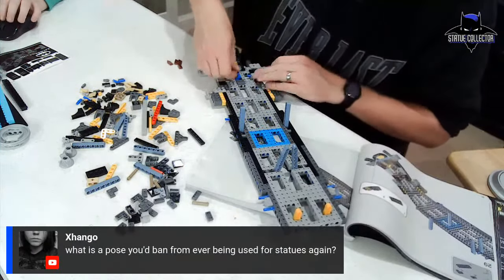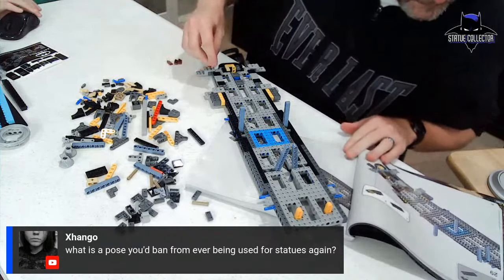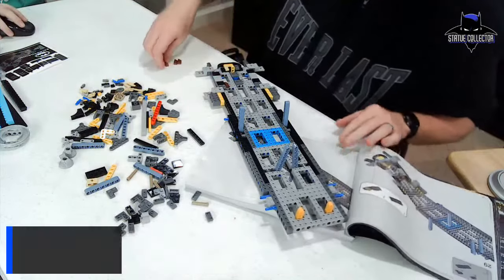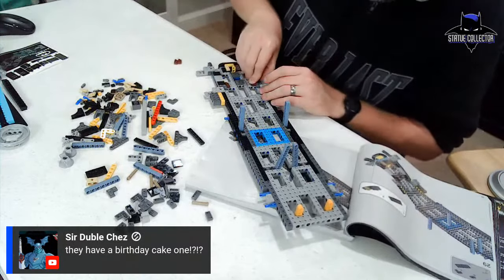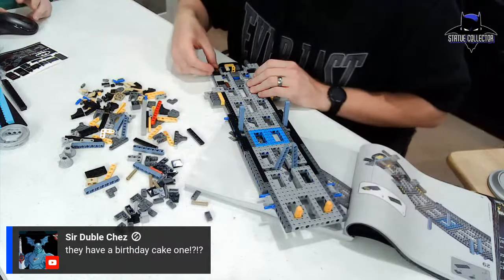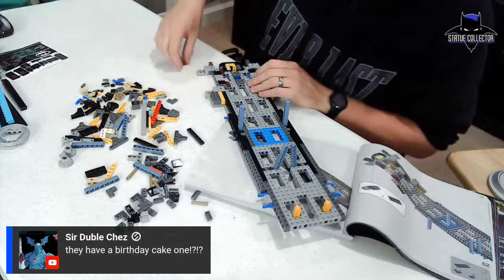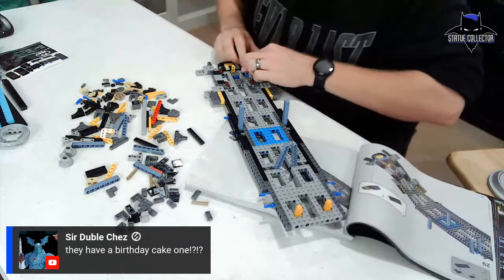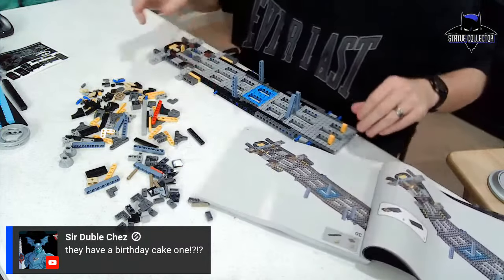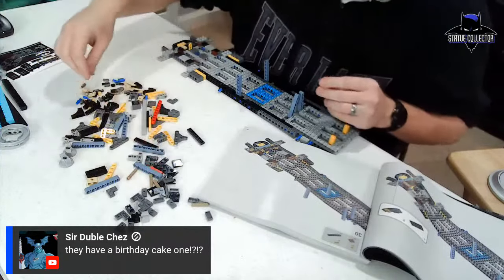What is a pose you banned from ever being used for statues again? Captain Morgan. Okay. I thought you'd say the Harley Quinn back there. Nope, Captain Morgan pose. They're saying they have a birthday cake one. Who knew that Three Musketeers made a birthday cake Three Musketeers? Tell the truth. I want to see it in the comments. Do you have any idea what you're talking about at this point? Nope. All I hear is candy. Candy. And I like talking about candy. How about pizza? We have pizza. Who can blame me about talking about candy, though? Candy is pretty delicious.